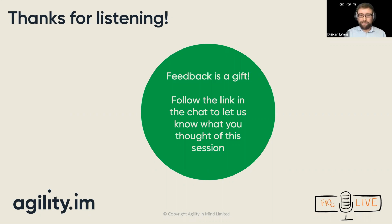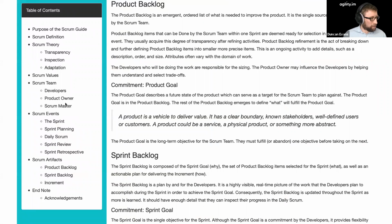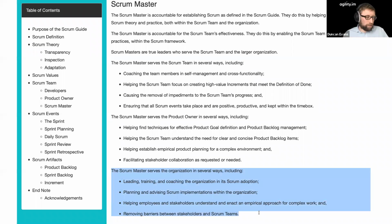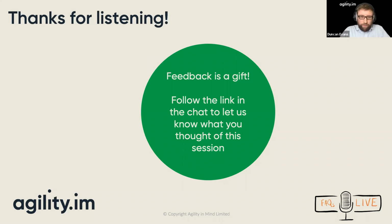There is so much more to the role than that, and one of the biggest sections in the new guide is the section on the Scrum Master. This is not just book the meeting room and get the donuts in. Given that the Scrum Guide has been condensed, there is still quite a bit of accountability for the process, for making it work. And there's a big bit about the way that the Scrum Master works with the organization. It's not just about coaching the teams. So yes, there's always a way to be a better Scrum Master.